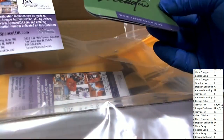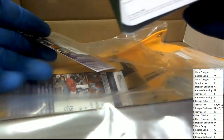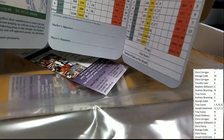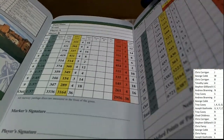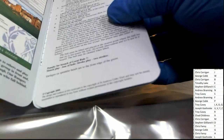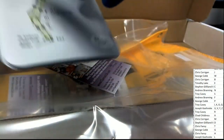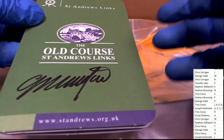I don't see much other writing in there. I was looking to see where that witness signature might be, but this doesn't look like it's really been a used scorecard. Like I've seen some used scorecards in the past in some other products by Hit Parade. Not so. This is not really a game used scorecard.